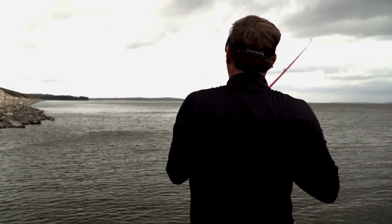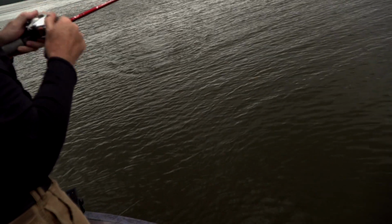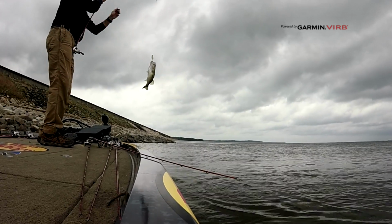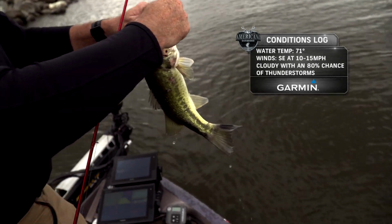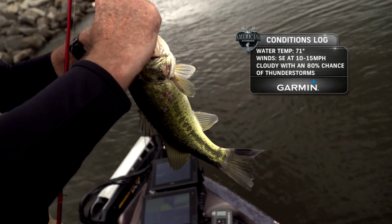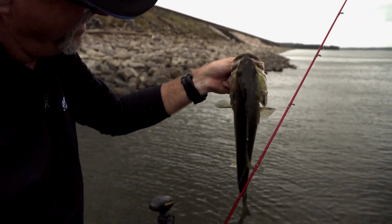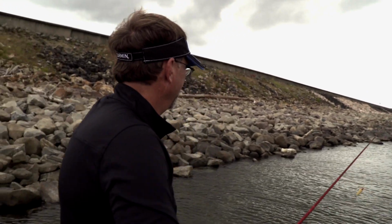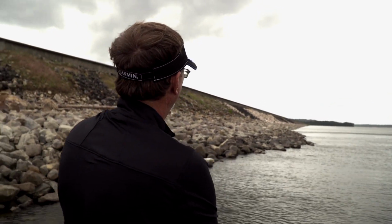Ooh! Another Rayburn 2.5 pounder. It's just full of fish of this size. Just plumb full of them. Come here, buddy. Oh, yeah. Little spot on his tail, that's pretty cool. That's fun. Let you go back, buddy. I mean, it's just so full of fish that size. It just makes it one of the best lakes to fish.